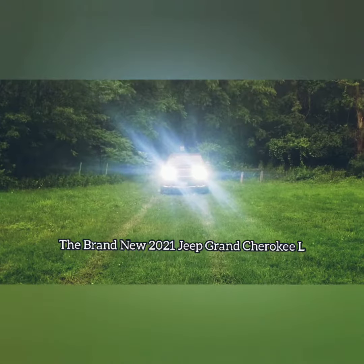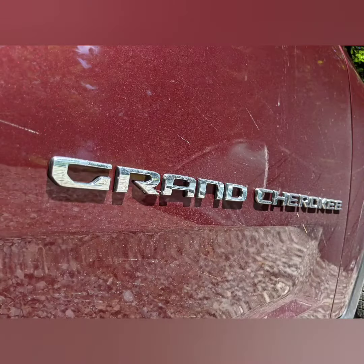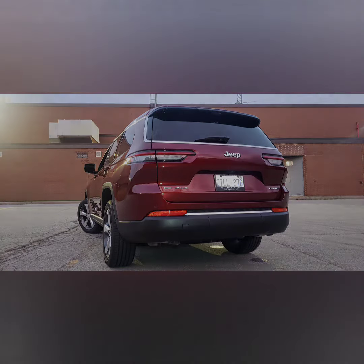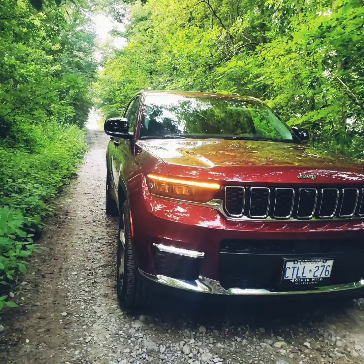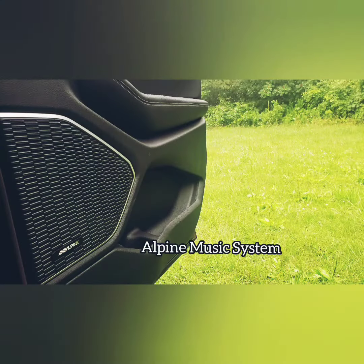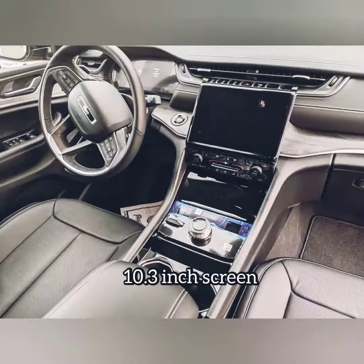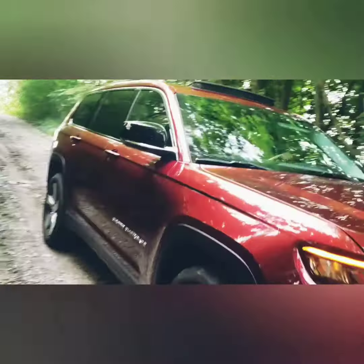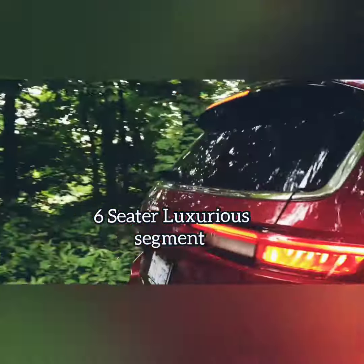This is the all-new Grand Cherokee L 2021. A 3.6-liter V6 Pentastar engine. This is the Limited trim with an Alpine music system, 16 speakers, a 10.3-inch touchscreen, 4x4 option, and this sits on a 20-inch alloy wheel.